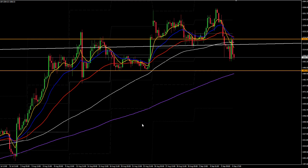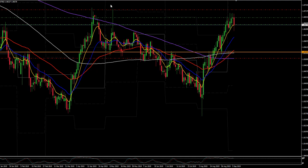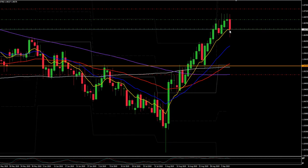Next up is the Australian dollar against the New Zealand dollar. So in terms of seasonality, at the beginning of September to sort of mid to late September, we tend to see Kiwi outpace Aussie, and I'm looking to take advantage of this move. So we'll be looking for sell setups this week.